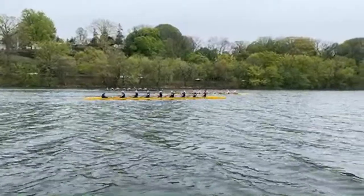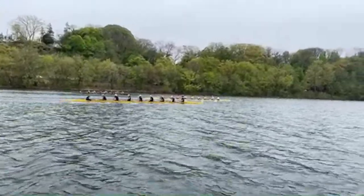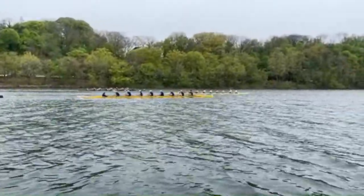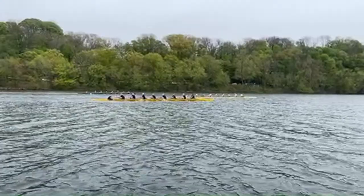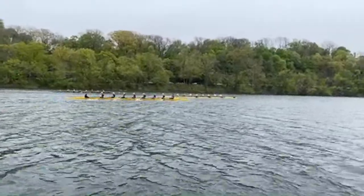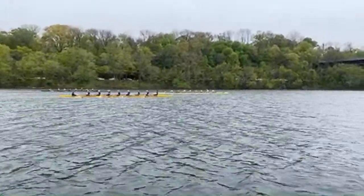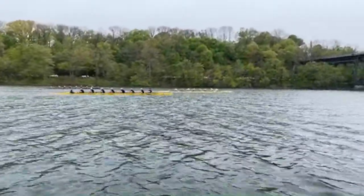Drexel 3v out of 37. Princeton 3v out of 34. Princeton 3v inching away from the two Drexel boats. Coxswain sitting on bow deck of the Drexel 3v. Drexel 3v sitting on bow deck of the Drexel 4v. Tigers continue to march through the 500, up bow to stern on the Drexel 3v. Tiger coxswain sitting on bow ball of Drexel.